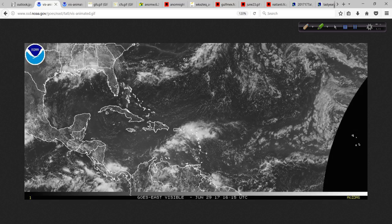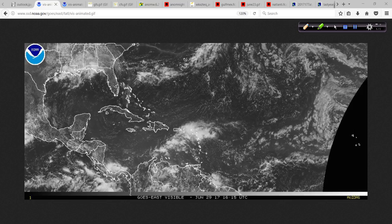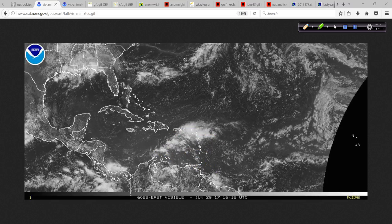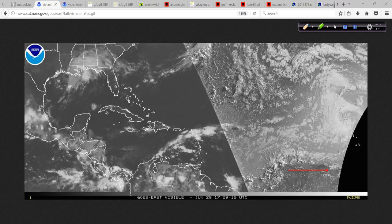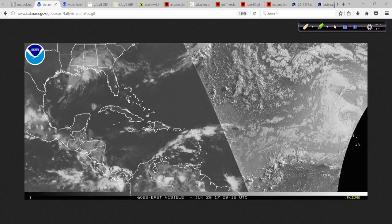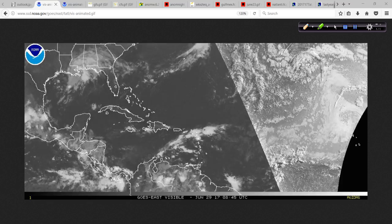This is the visible satellite animation of a good deal of the Atlantic Basin this afternoon, and a few things to point out. A tropical wave is moving through the eastern Caribbean. It brought some heavy rain and some squally conditions, as I talked about that it would a few days ago, moving out of the eastern Atlantic into this region. And now it is spreading that shower and thunderstorm activity off into portions of the eastern Caribbean, up through areas, Puerto Rico, U.S. and British Virgin Islands.